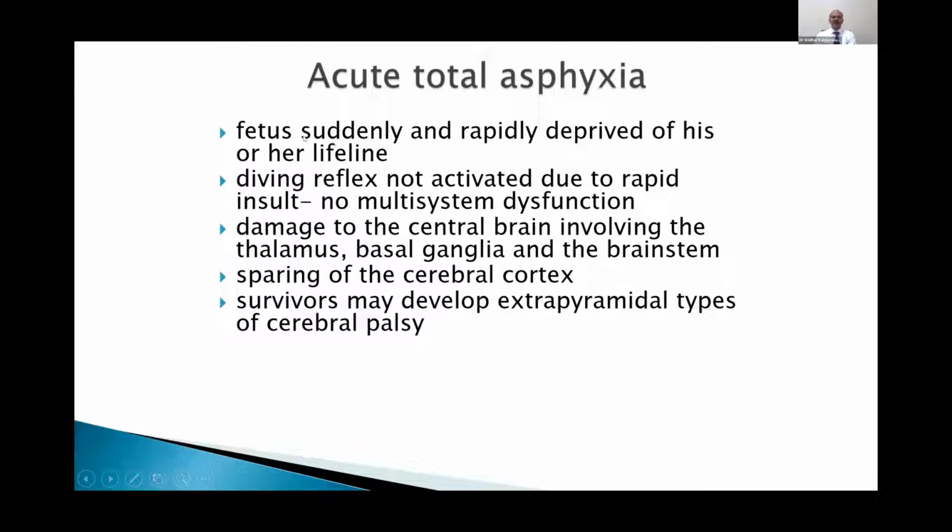In the acute total asphyxia, the fetus is suddenly and rapidly deprived of his or her lifeline. The diving reflex is not activated due to the rapid insult. There is no multi-system dysfunction. The damage to the central brain is typical here, and it involves the thalamus, basal ganglia, and the brainstem. So these areas are key, and you may recognize abnormalities in these areas on the MRI scan, which is done by day 3 or so.